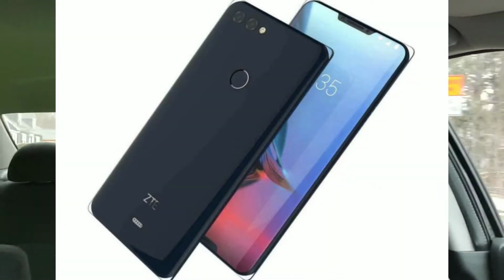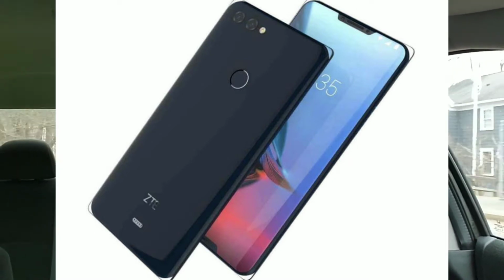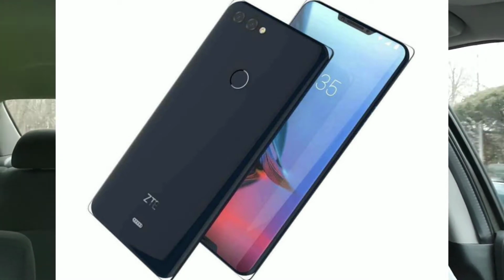Also in the news is ZTE. They have kind of like a concept that has been trademarked, Iceberg, and boy oh boy, are they going crazy. So this is the year of the notch, and ZTE figures, you know what, if the notch is trending right now, we're not going to play around. We're going to hit you with 2 notches. Yep, you heard me, 2 notches. If you don't think you like 1, wait till you see 2.